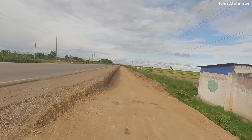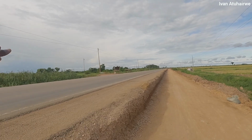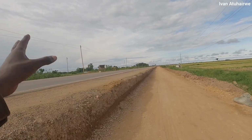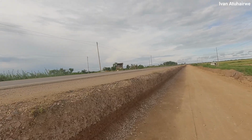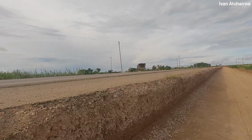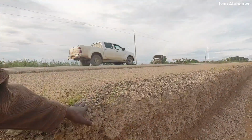So this is a part that has been extended. The road used to be on the other side, so they extended this way, added this, and now they will at one time have everything in line. See how thick this layer was from here to here.